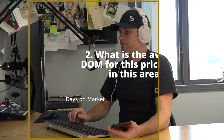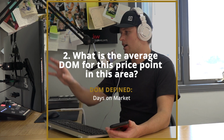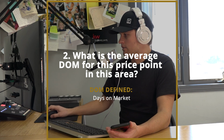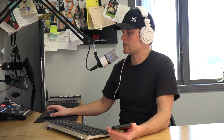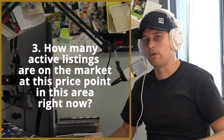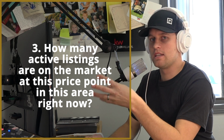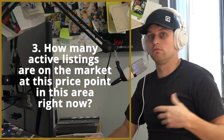So I said, what is the average days on market for something that's worth 1.2 in this area? And he sent me a screenshot of this area. And the days on market, believe it or not, for this type of home, throwing out the high and throwing out the low, are like 67 days. That's actually a lot less than I thought it was going to be. So I said, okay, great, I'm going to stay curious. The next question I asked is, how many active properties are on the market for 1.2 in this immediate area or surrounding area? And his answer was there's zero as of today. So as I keep asking some of these questions, it just starts looking a little bit better.